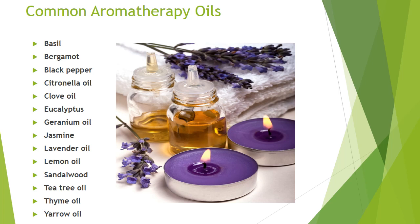Lavender oil, commonly used as an antiseptic for minor cuts and burns, also used to help people relax. It's said to relieve headaches and migraine symptoms and is also used to help people with insomnia. Then you have lemon oil. It's used to give the person a mood lift, also said to be effective for relieving symptoms of stress and depression. Sandalwood oil. Some say this has an aphrodisiac quality.